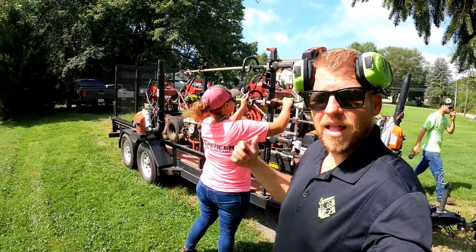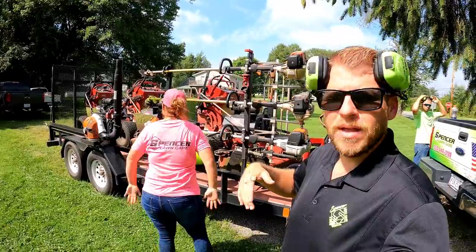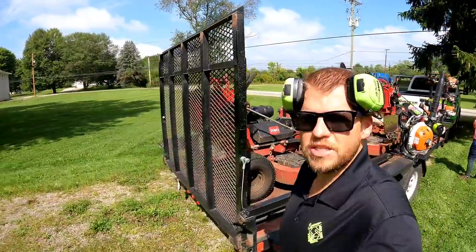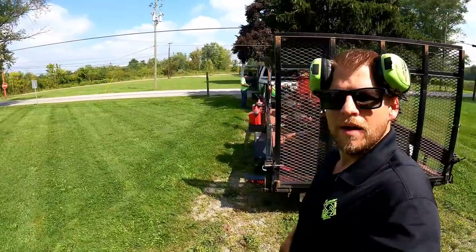All right, guys, so last one for yesterday's route. Now we're going to continue on into today's route. And this one here is roughly about a $65 yard. It's just basically a plain Jane corner, and we have to trim the ditch every other week. So let's move on.